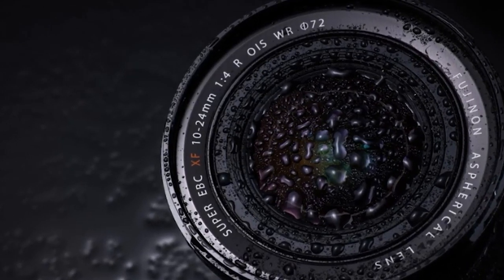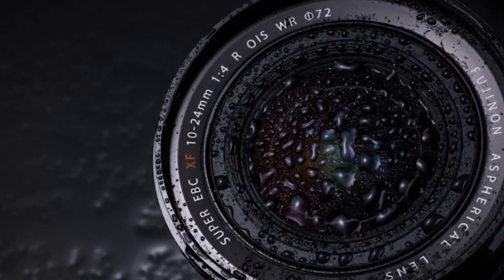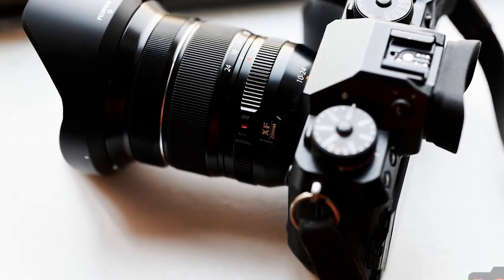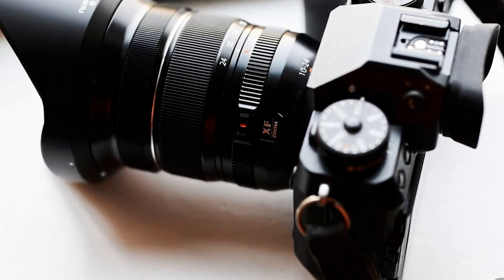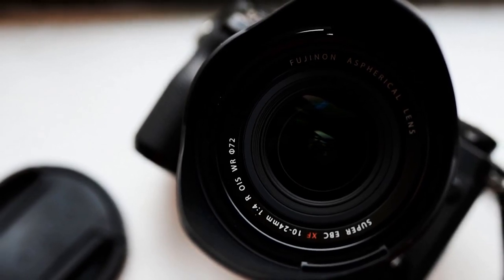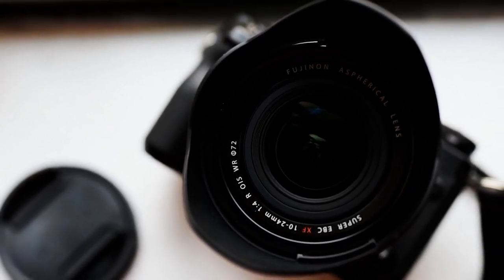The 10-24mm f/4 R also has a high-transmittance electron beam coating, HTEBC, to moderate lens flare and ghosting. The result is a boost in contrast and a reduction in chromatic aberration. The layer also protects against scratches. Lastly, this lens can pair with Fujifilm cameras that have a lens modulation optimizer, LMO, setting to ensure exposure and sharpness remain consistent across the entire frame.